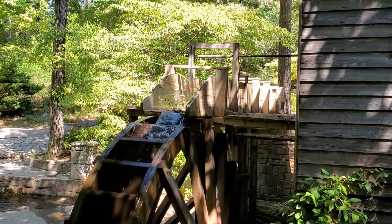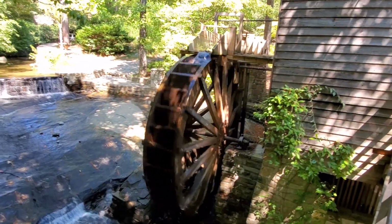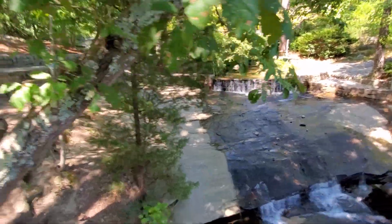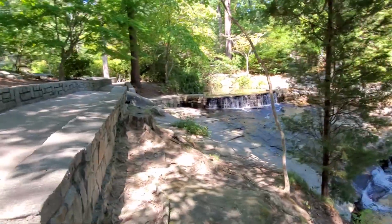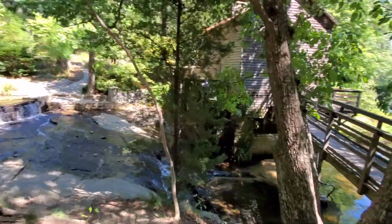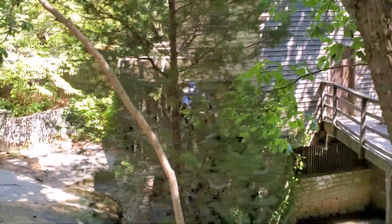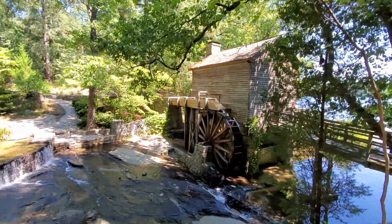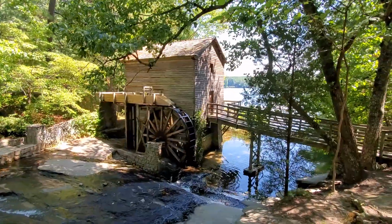See how the water, they kind of created that chute. The water comes down and turns the wheel, which I'm sure there's milling stones or whatever on the inside of that. Yeah, down below, right through there. Look how pretty this is right here. There you go.